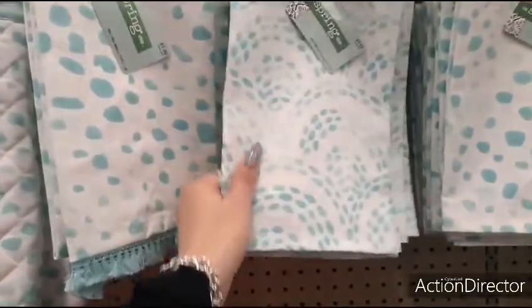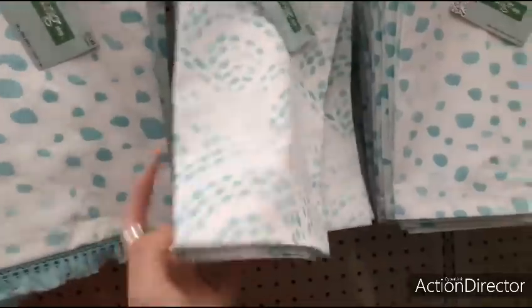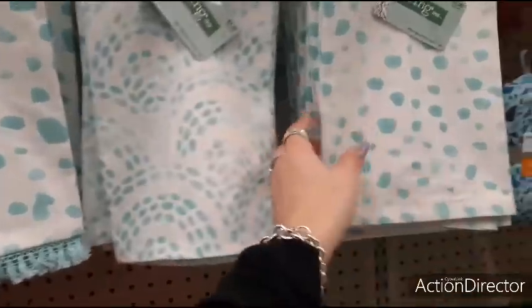$7.99. Huh, $3.99. What is this? A napkin? I think this is a napkin, you guys? What is this? No clue.